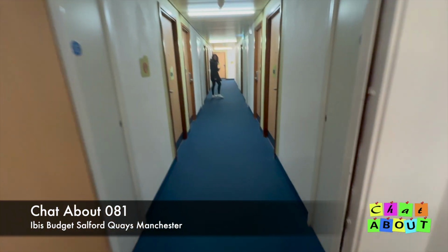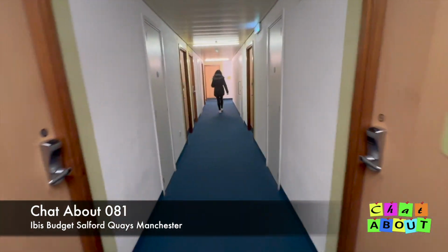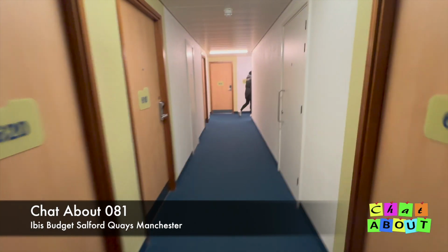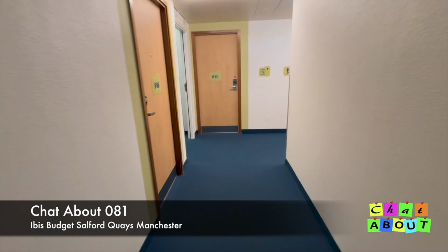This is the corridor on the 6th floor. 7 floors in the building. We're on the 6th floor. I've got to say, I don't know whether it's carpet or what it is, but it does smell a bit of weed, a bit of cannabis.